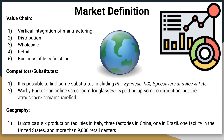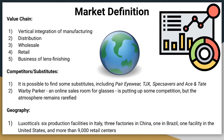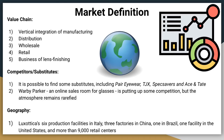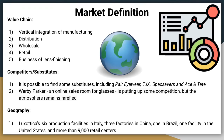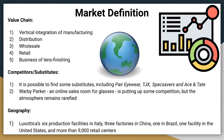Starting with the value chain, Luxottica's secret for success is the vertical integration of manufacturing, which was gradually accompanied by the expansion of distribution, starting with the wholesale and later on with retail, and finally a key presence in the high value-added business of lens finishing. The oversight of the entire production process, from design to distribution, gives the company a unique understanding of consumers' trends and tastes. Moving on to competitors, Luxottica controls 80% of the major brands in the 28 billion global eyeglass industry.